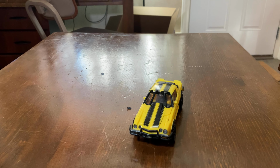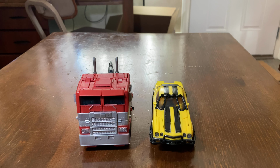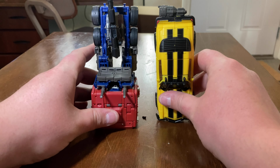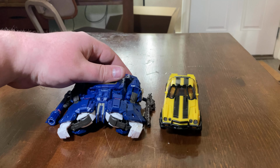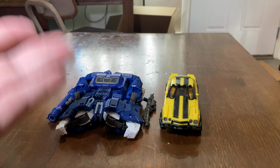Alrighty, so now that we have him in vehicle mode, let's do some comparison shots. Here we have Optimus Prime. As you can see, and like I said earlier in the video, I like the scale really well. When Optimus and Bumblebee were meeting up on the Golden Gate Bridge, Optimus, as a matter of fact, was taller and a lot bigger than what he is. As you can see. And last but not least, here we have Soundwave. Yeah, I know, right? A Cybertronian and an Earth-based vehicle. Yeah, you gotta love that.